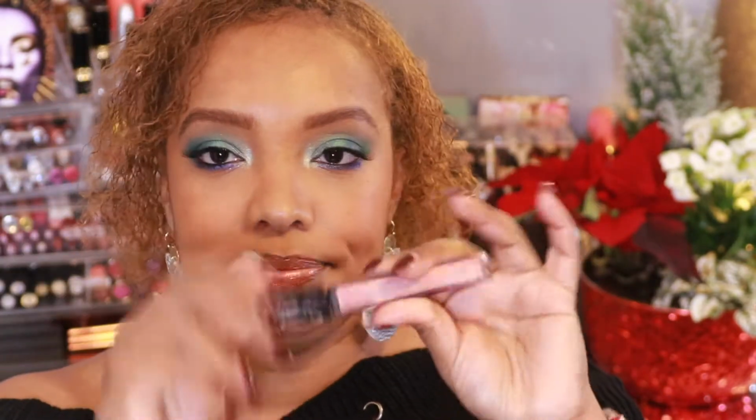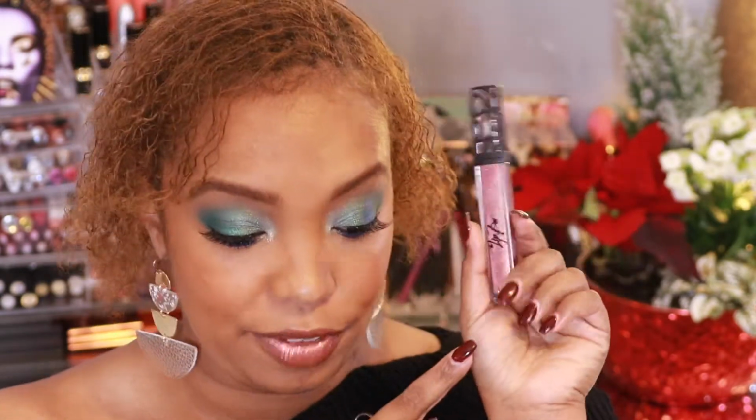But the formula, I'm digging. Really love the Lip Bar products. If you see them in Target, you should really pick them up. For my last set of lip products, it's by a new brand called Propa Beauty.